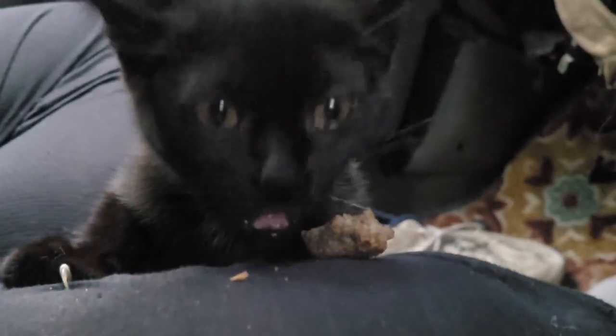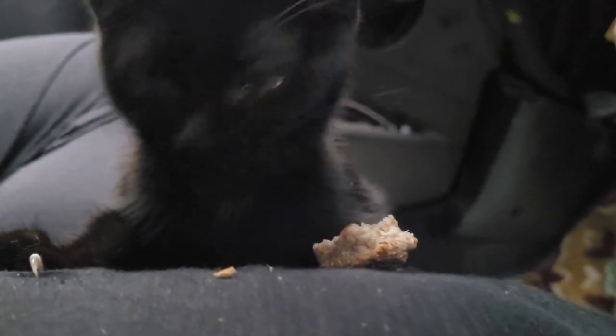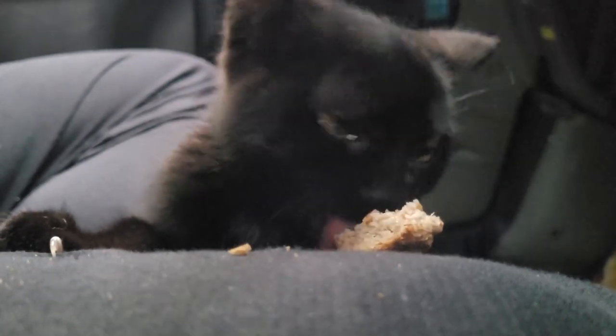Okay. Look at this cat eating bread. It eats bread. Oops. I never thought a cat would like the smell of bread. Oh, no. That's enough. It's enough bread. Not quite enough. Okay. Eating the crust is a little more difficult.